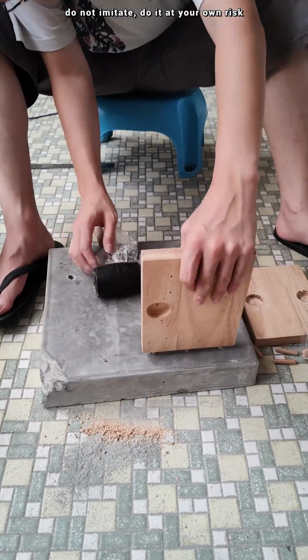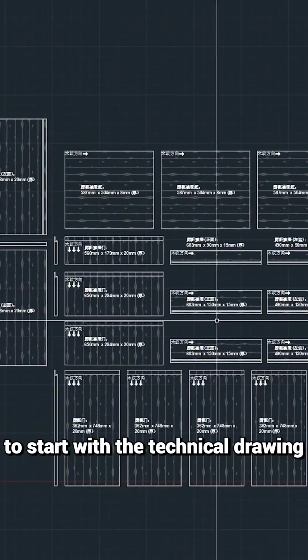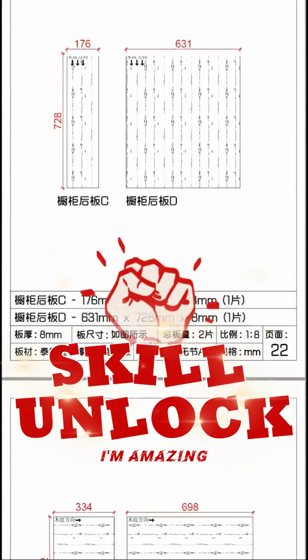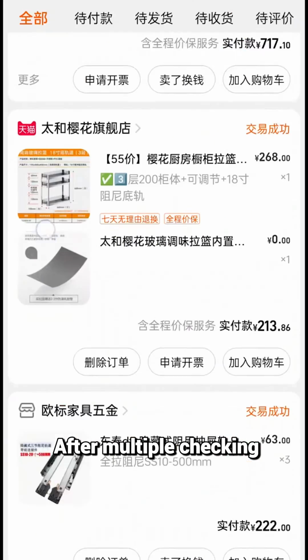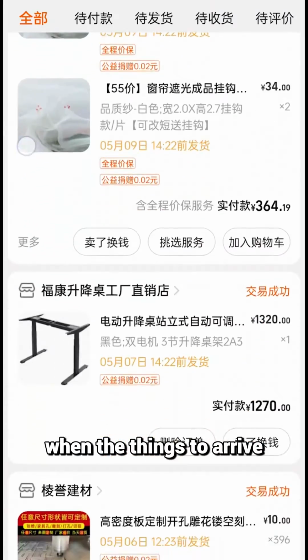When we got the key to our home, that's when I can get the exact measurement to start with the technical drawing. First time using Chinese to draw technical drawings, I'm amazed. After multiple checkings, I nervously start to place order and we hope for the best when the things arrive.